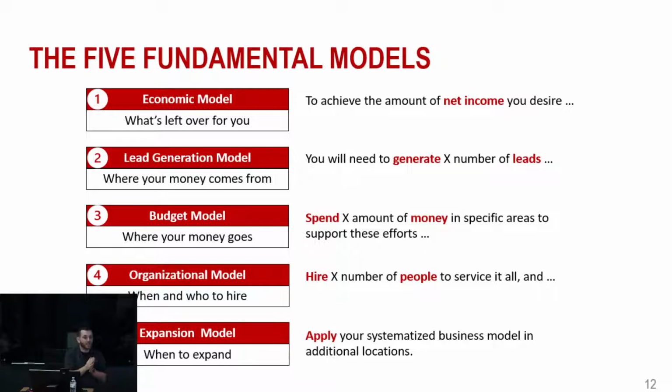How many leads did you generate last year? How many deals did you get? It's a good place to start. Gotta track our numbers. Budget model: how much money am I going to spend? How's your budget looking? Our team is doing our budget the last few days because we have to know what our budget looks like over the next year. Your businesses need to have a budget.